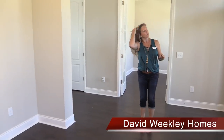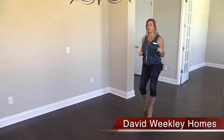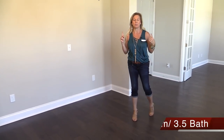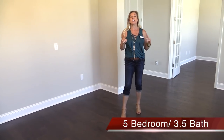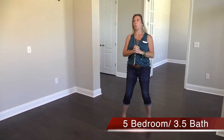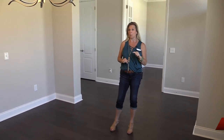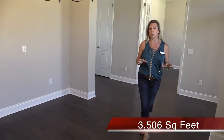Okay, so let's go over this floor plan. This floor plan's 5 bedrooms, 3.5 baths, master's on the first floor, major kids central upstairs, awesome floor plan. Not only that, it's 3,506-ish square feet, and again, what a gorgeous home. The home that I'm standing in is the one that is for sale at the moment. So let's take a look at some of the design features that are chosen.